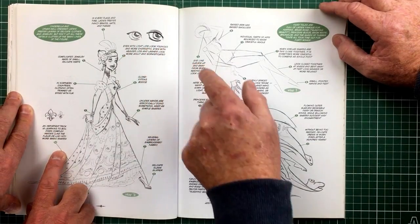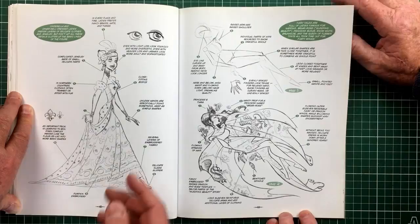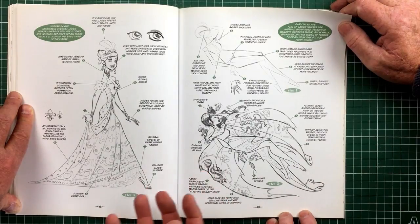Eyes with light lids look younger and more energetic, while eyes with heavier lids and lashes look more adult and sophisticated. So this is Ben explaining his thoughts on creating a princess.